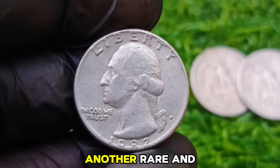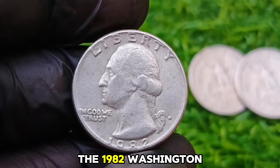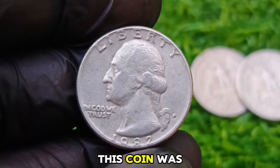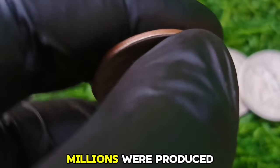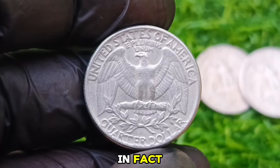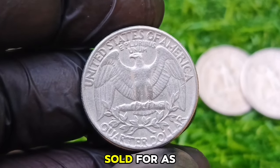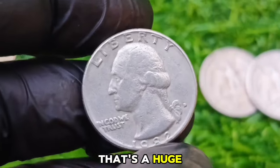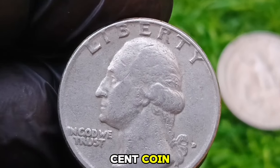Let's talk about another rare and valuable quarter, the 1982 Washington quarter with the D mint mark. This coin was made in Denver, and even though millions were produced, some have become very special. In fact, one version of this coin has sold for as much as $4,500. That's a huge amount of money for a 25-cent coin.